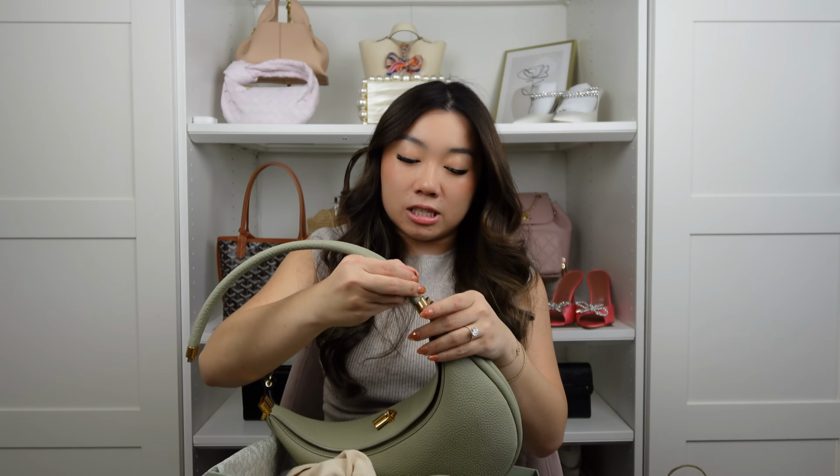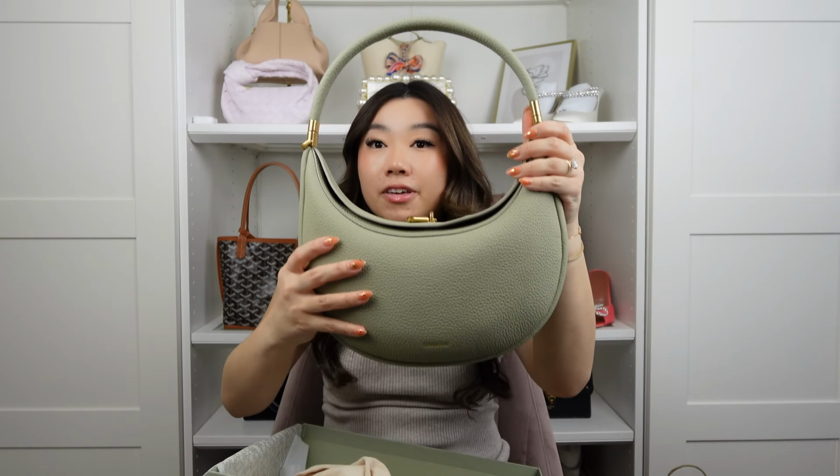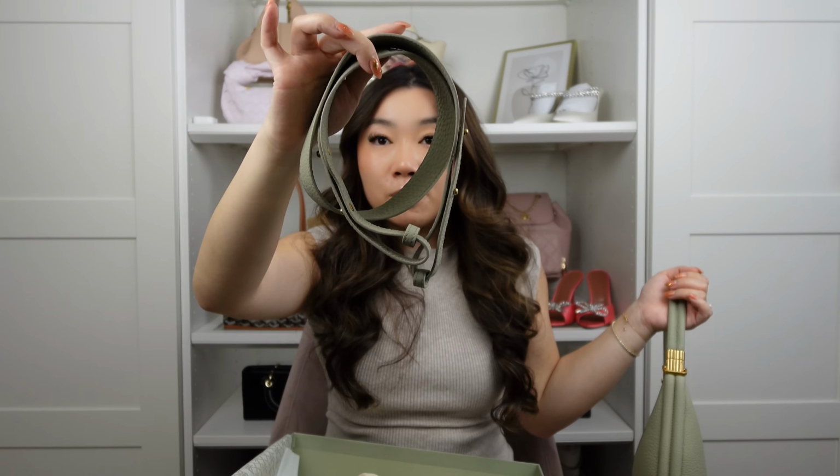And I love that you can wear this as a shoulder bag. So you just attach the straps like this. And there you have a beautiful shoulder bag, it stays on your shoulder. It's relatively thin, so I don't feel like when you're putting your arm down, it's uncomfortable to wear. This bag also comes with an adjustable crossbody strap. So in case you don't want to wear it as a shoulder bag, you can wear it just with the crossbody strap.